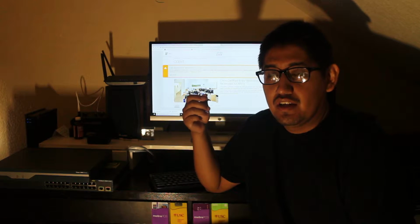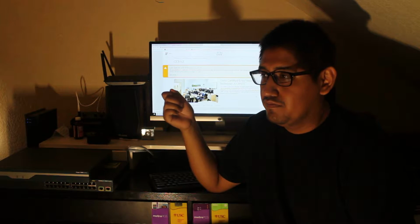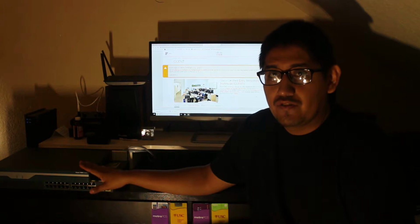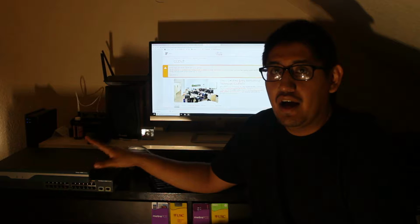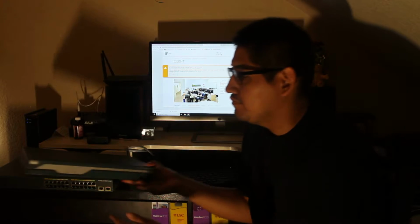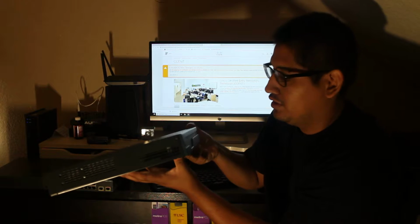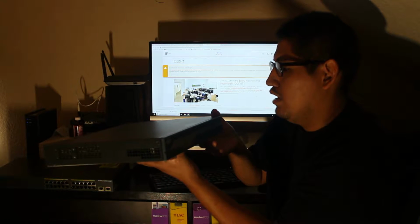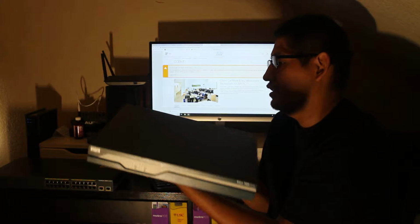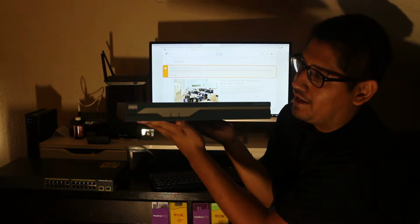However, the school that I went to and the class I took only offers Cisco. So, I'm learning the basics on Cisco. Now, what I have here is a Cisco system router, a Cisco 1800 series. What I'm holding in my hand is a router.